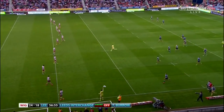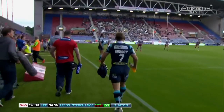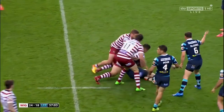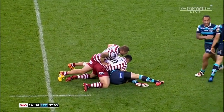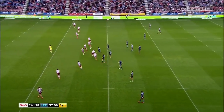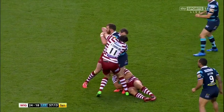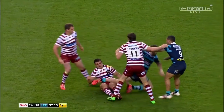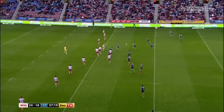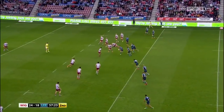So the penalty takes Leeds just shy of halfway. Andy Yates now. Missed last week. Played in the Cup quarter-final. Andy Yates called to arms because Mitch Garbutt, the new signing from Australia, injured his back in training yesterday in the last session. Well, the man that's just played the ball certainly is going to be the key factor, as far as I'm concerned, for Leeds to get back into this game again.